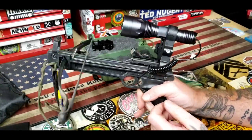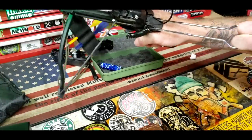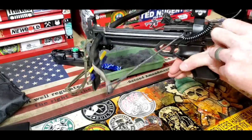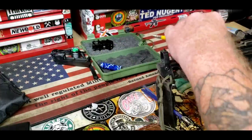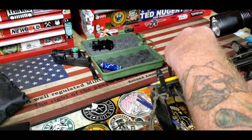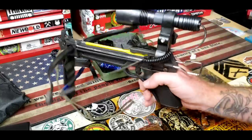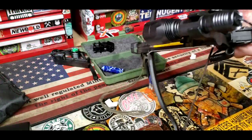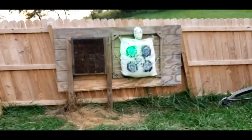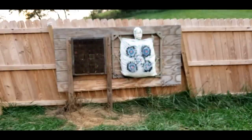That's cool. Now, does this work? Let's see. Am I going to be able to rack this thing? Oh yeah, I'm racked. All right, let's load it up. Oh, we're hot. Let's go try it out. Try out the crazy light.